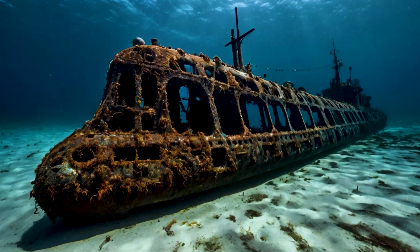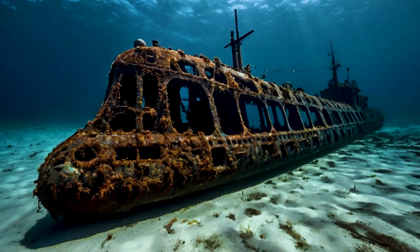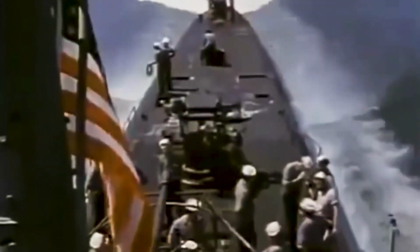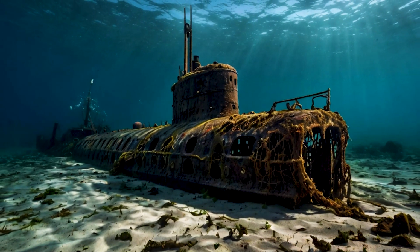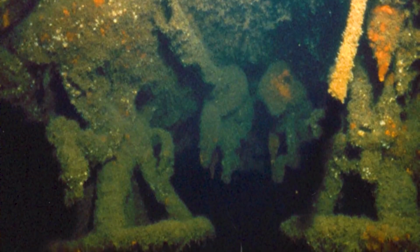The numbers, names, or flags on any ship or submarine are very important for its identification. But when the divers took a closer look at the sunken submarine, they found nothing like that. No number, no nameplate, no flag, nothing. Its structure was also in very bad condition. The conning tower was crooked, the outer part was broken in many places, and there was rust all around.